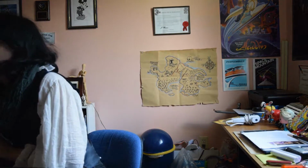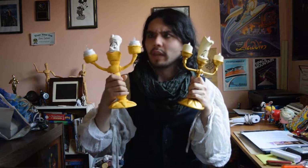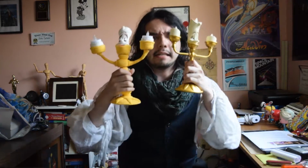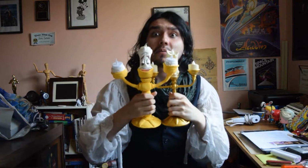I'm just gonna try and grab the one that I made just to compare them really quickly. And whoa, that is kind of freaky. They're practically the same size. I promise you I did not know the measurements when I made this, so that's a little freaky, but I guess that says something on my part, I don't know.